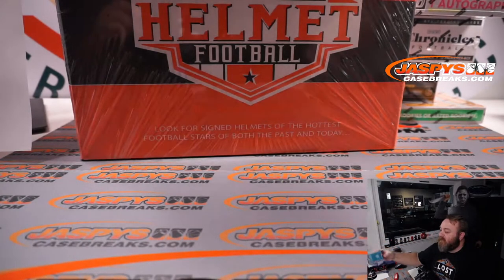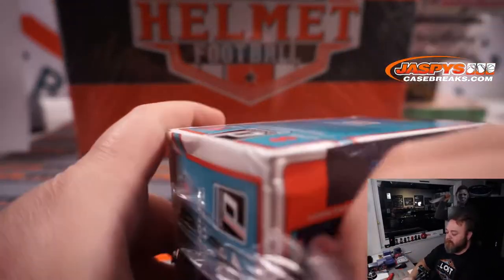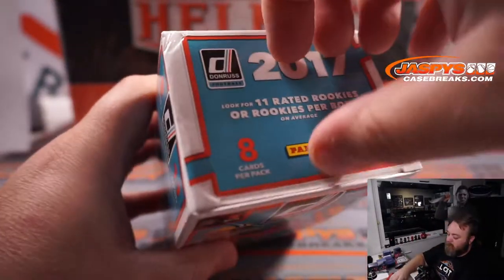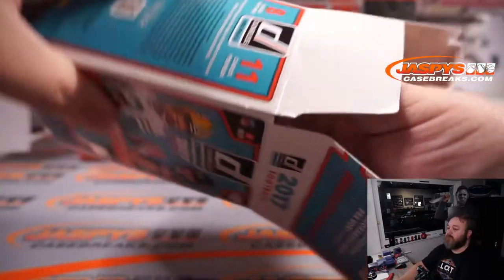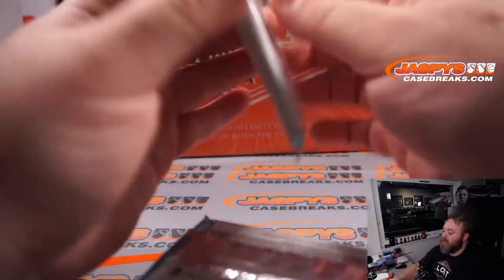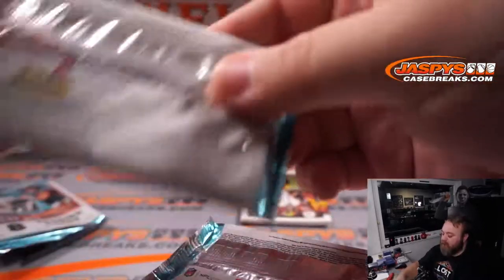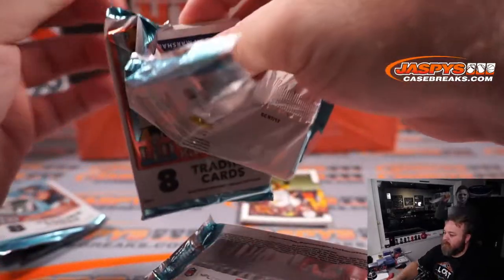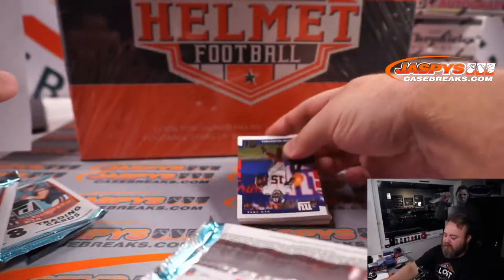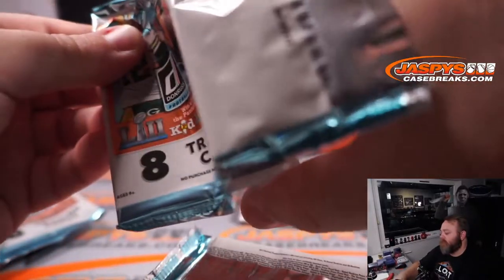Now we're going to go to 2017. We've got a Donruss Blaster. I believe Kenneth Dixon was out of Oregon, right? So now you're looking for, obviously, Patrick Mahomes, Christian McCaffrey, Deshaun Watson, Nick Chubb. No, Nick Chubb's 2018. I'm thinking of, what's his teammate? Damn, I always forget his name.